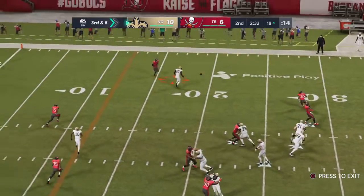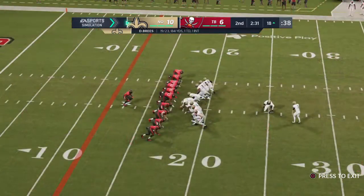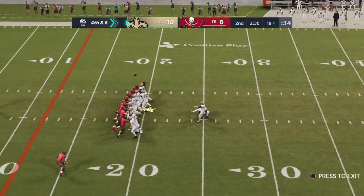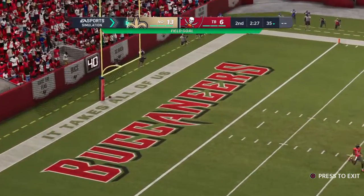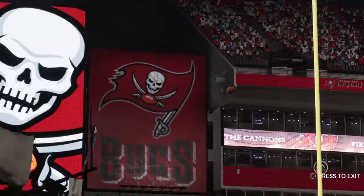Now Breeze on 3rd down. And that's going to be incomplete. The contact there enough to jar that ball free, and it brings up 4th down. Normally you think the tight end's going to be able to catch the football and handle that contact, but in this case, maybe a little too much target to hit. That one was timed well, incomplete. Buccaneers 6.